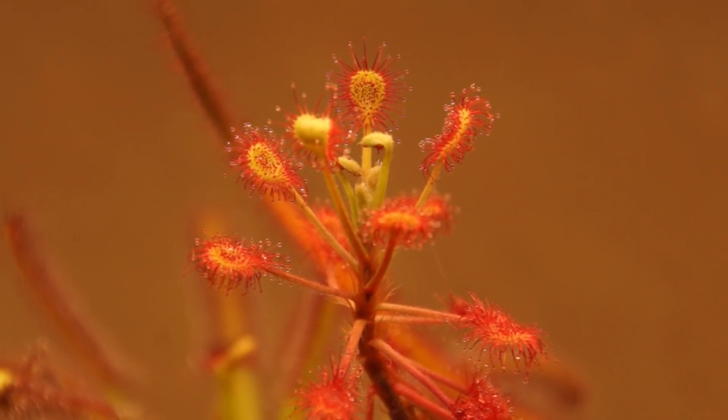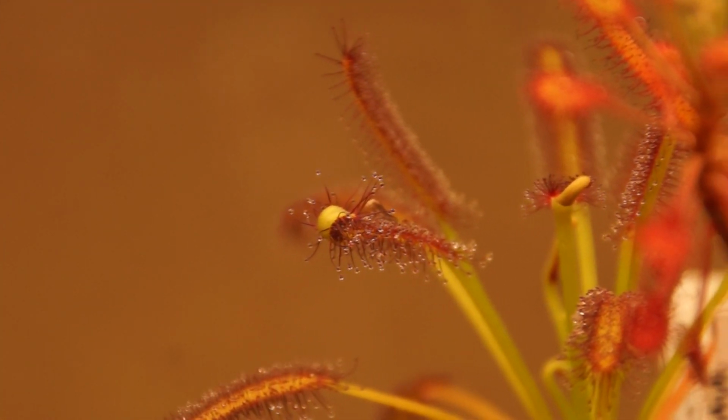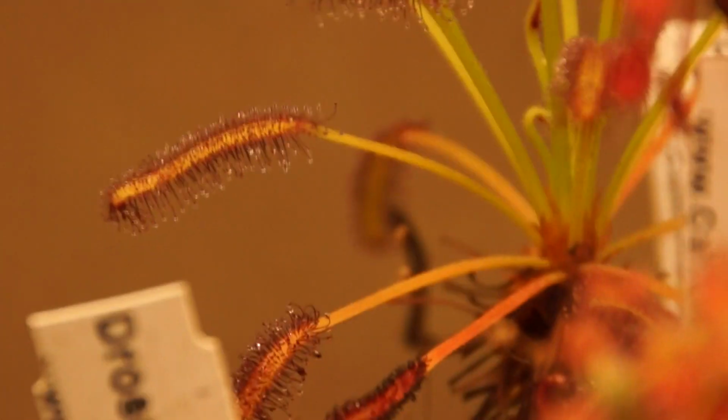Not much else to say about that. And there's capensis back there. Nothing to say about capensis. I have a lot of other capensis, but this is like my display capensis, I guess. Just typical.